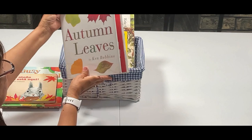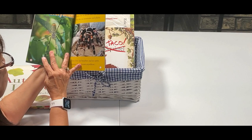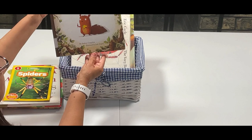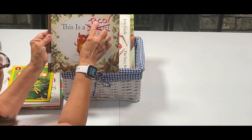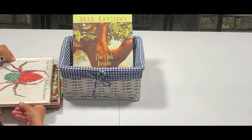I also have a nonfiction book on spiders. Since we are going to do a couple of activities with spiders, we're going to be reading about spiders. This is a really cute book. This is a taco instead of a squirrel. Super cute book. We're going to read The Very Busy Spider by Eric Carle.